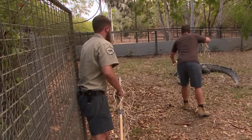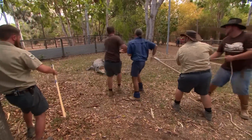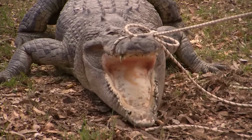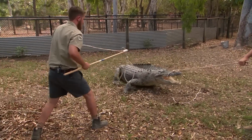The danger today is really on two fronts. Certainly there's a danger for all of us going in there with Riley, but also Riley is at risk of something called capture syndrome. That's good, mate. All right, rope on. All right, boys, not too much tension. Crocodiles, once they're stressed, build up a lot of lactic acid. That lactic acid can make their body just too acidic, and ultimately it can shut down all their organs and kill them. He's a big guy.